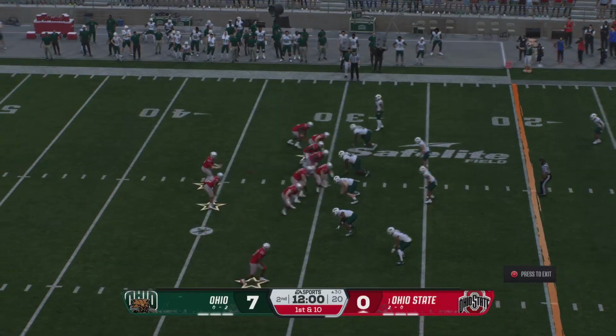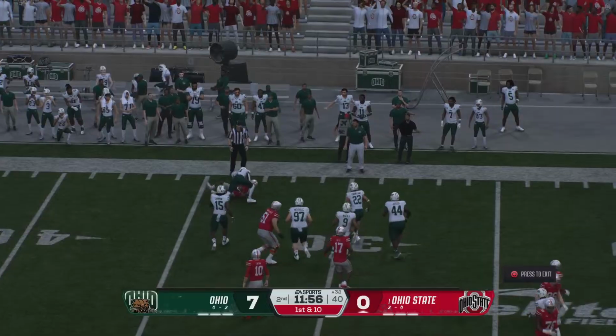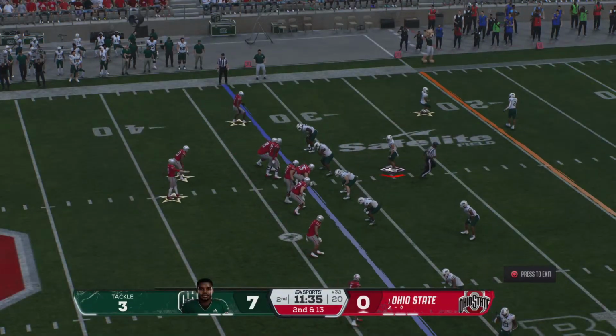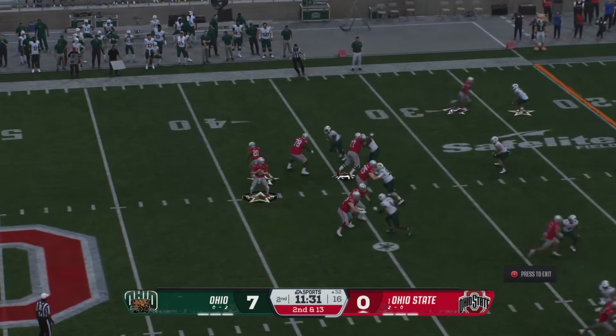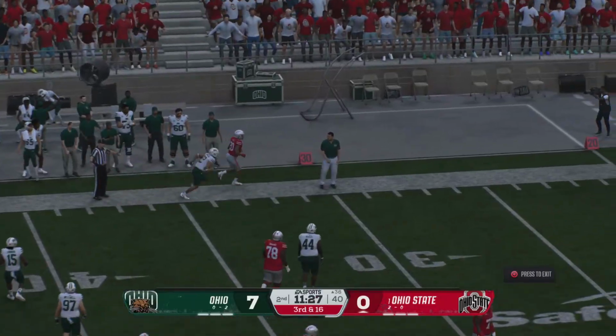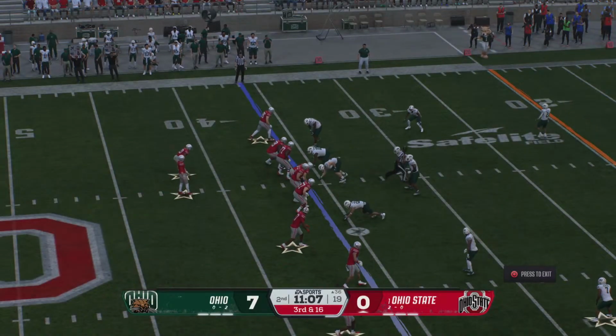Gives it on the option. They'll knock him down for a loss of a couple. And the Buckeyes have put themselves in dire straits after that last play. It's 2nd and a mile. Here comes the heat. And he is going to lose yardage. Nowhere to run as he is forced out of bounds.